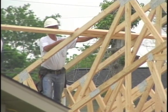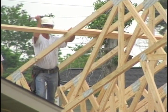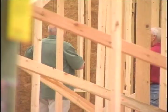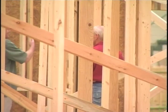Kynard says the home is being built with the Tuscaloosa Forward vision by being energy efficient and affordable. We're doing closed cell foam on the roof deck as well as the walls. That makes it extremely energy efficient, cuts down on the air infiltration. We're using high energy efficient heat cool system. We're using tankless gas hot water heater. We're using low e-glass windows. All those things combined together makes it extremely energy efficient.